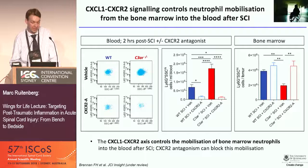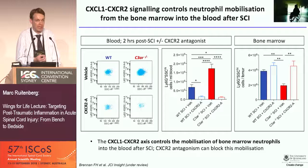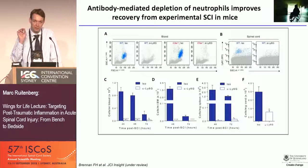And that is exactly what we see. Okay. So now we know the signal that drives these cells out of the bone marrow. The next question, of course, is how can we prove that these cells are indeed contributing to secondary injury? So what we did here is we used an antibody that specifically targets neutrophils and depletes them. In both the wild-type animals and the animals with the exacerbated neutrophil response, the neutrophil population is shown in blue in the normal control treatment. Once we treat with that neutrophil-targeting antibody, that population is gone.